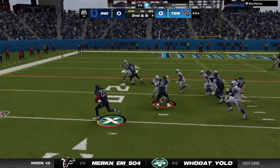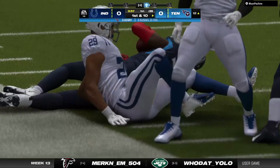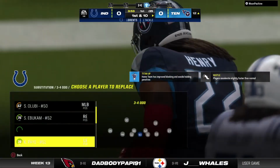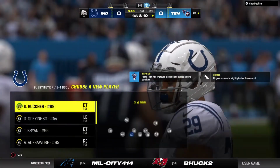Henry again on 2nd down. And some determined running there as he'll pick his way down to the 12-yard line. An 11-yard pickup for the Titans and a first down. Quite the opening drive march they're on right now.